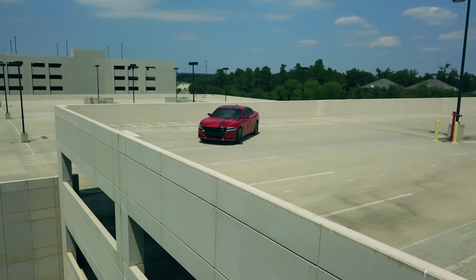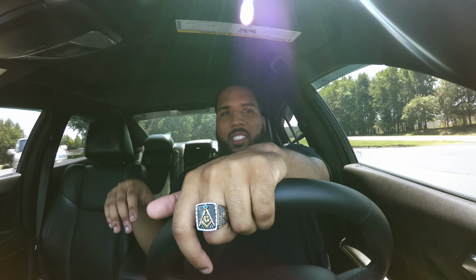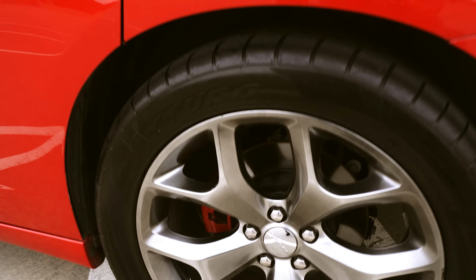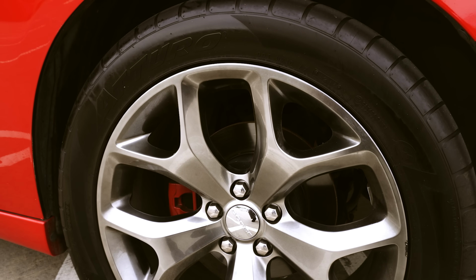I guess you can consider this the black top package, although I'm not sure. It doesn't come with the black rims. It comes with the gunmetal rims, and another thing is that it comes with the 20-inch performance rims, or the performance wheels, I guess you would say.